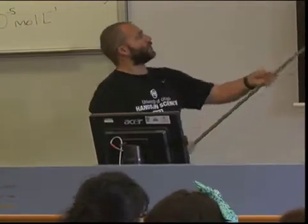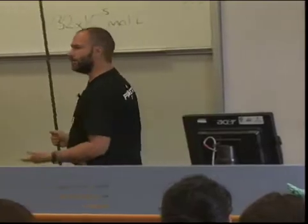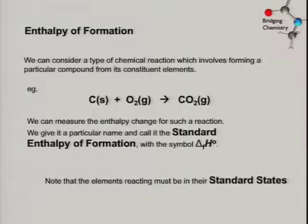For a reaction like this, if we can measure the enthalpy change, then we give that a name and we call that the standard enthalpy of formation. And so now the symbol here gets a little bit more complicated. Here's our delta for change. Here's our H for enthalpy. Down here we have a little f. That means formation. We're going to see other versions of the f as we go along, but for the moment, delta f H, and then the wee superscript circle means standard.